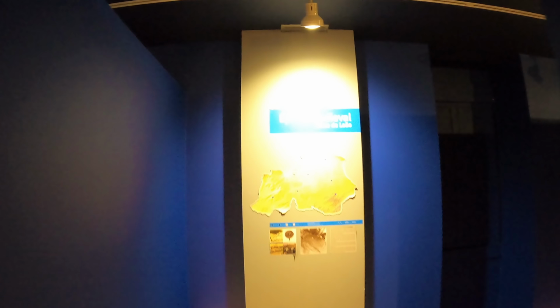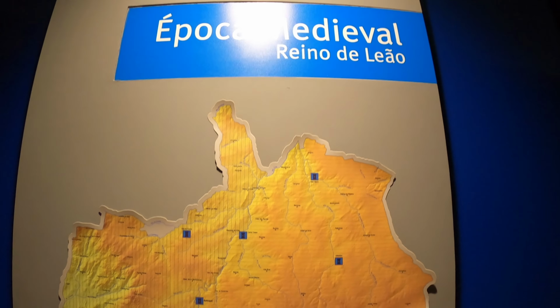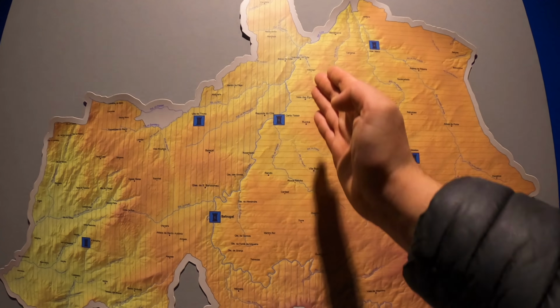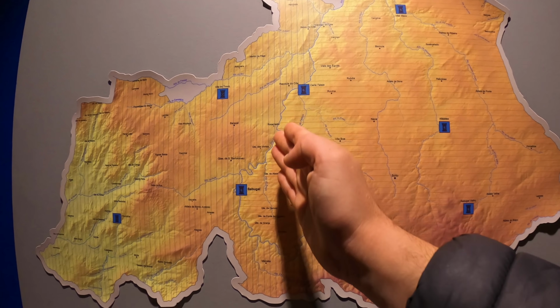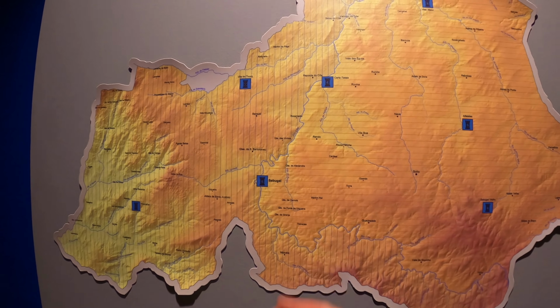And now, as we go through, we're going to be going into the more medieval period, which I think starts here. Yeah, as it says up there. We're now entering the medieval period. Oh, now you can see more what I was saying. Here is the boundary at this time, where the Rio Coa is there, the River Coa, and you can see the castles are all dotted along the boundary there.